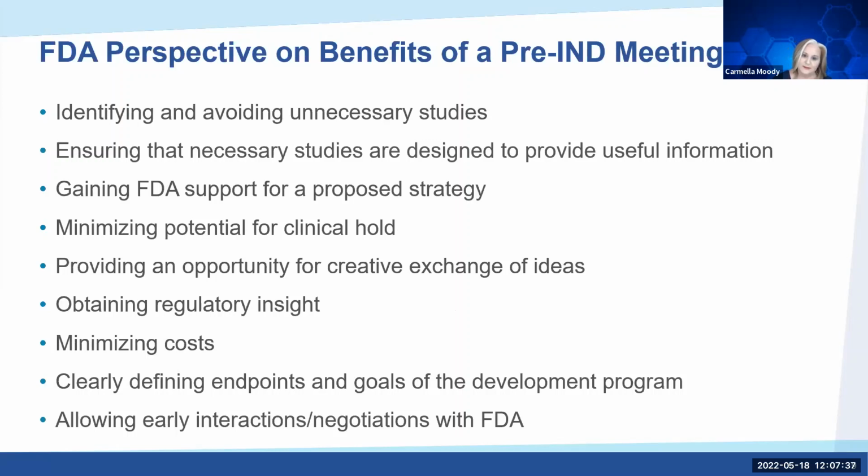So the FDA says that the benefit of a pre-IND meeting is to help you avoid unnecessary studies, so that you can figure out what's must-have and what's nice to have, to make sure that the studies you design are appropriate from their perspective, and to get overall feedback on your proposed regulatory and clinical or non-clinical strategy. It helps to minimize the chances for a clinical hold when you submit your IND.